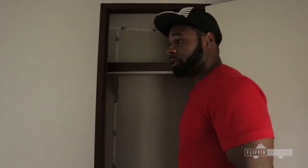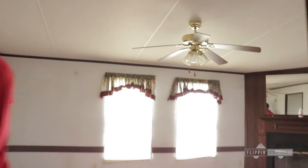Not exactly walk-in, but still, this home right here is very doable as far as being livable here. It's nice. It's very nice. I've walked into worse homes.